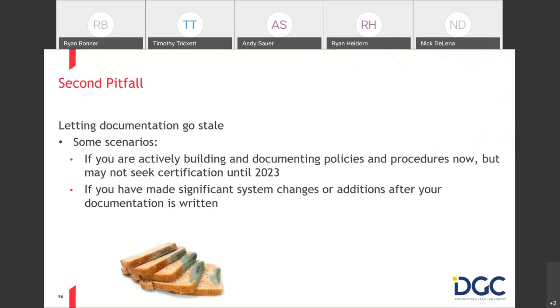The second pitfall is letting your documentation go stale. If you've used 171A as a reference for what you'll be assessed against by a C3PAO, and I hope you have, you'll see that for each security requirement, 171A generally includes a review of definitions and documentation as part of the assessment objectives. I recommend making sure that everything you've done to get to compliance for each requirement gets looked at at least annually and definitely before you bring in a C3PAO to do an assessment.